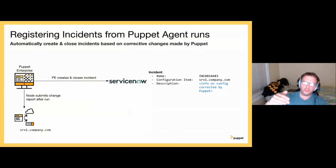So again, a visual of the flow. We start with Puppet Enterprise running on a scheduled basis or on demand. As soon as that srv1.company.com Puppet run completes, it generates a report which will indicate if something needed to be changed, and we'll pass that information to ServiceNow in the form of an incident or an event that shows what changed and why.